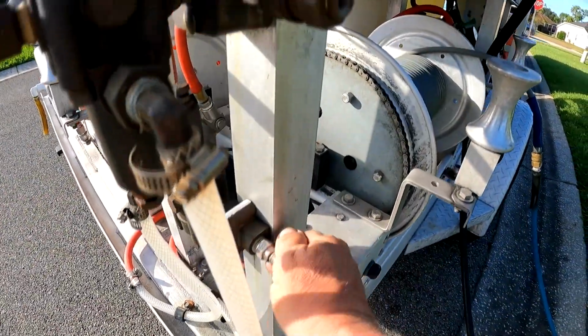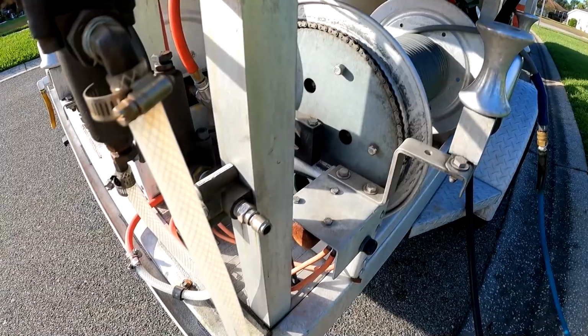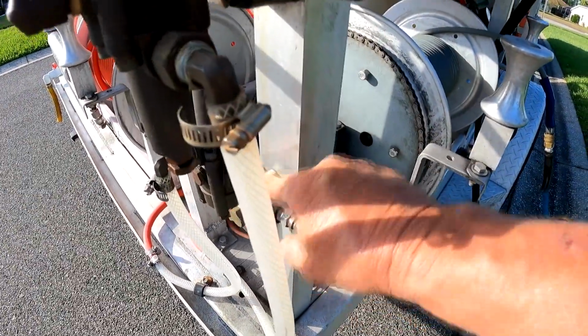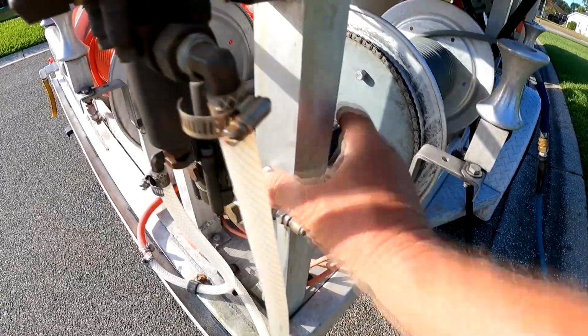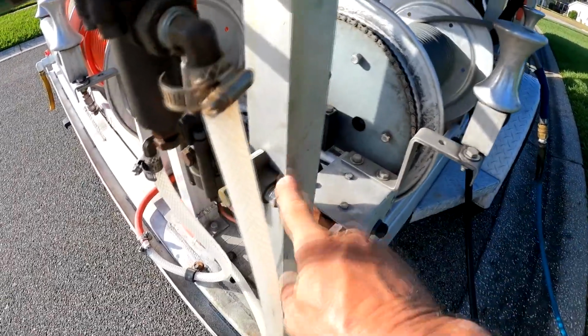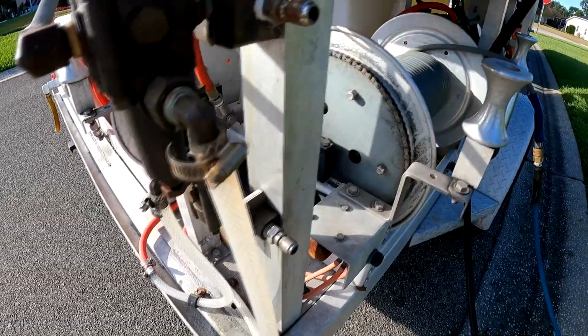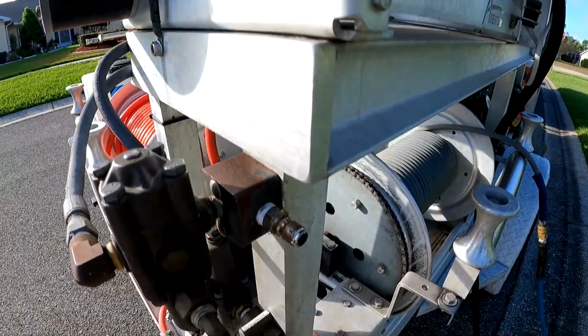This is the hookup where you see if you have a 4-gallon-a-minute machine. This is your unloader right here. This is just a little loader block, so we can bolt it to the trailer and use it. Okay, this is machine B, which we're not going to be using today. We're going to move up to machine A.